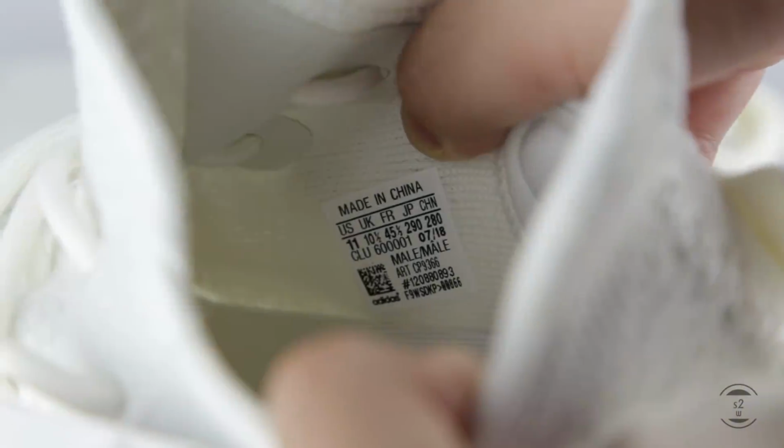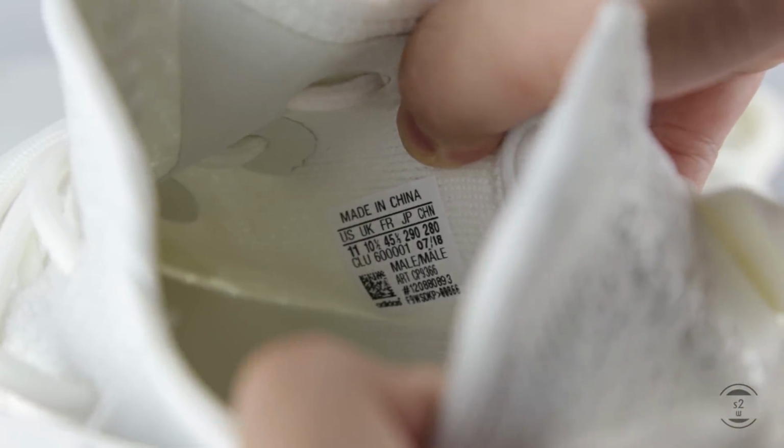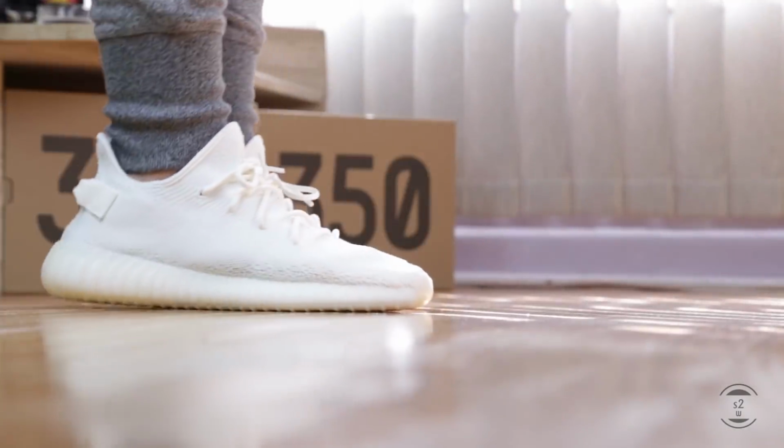Or better yet, release the next 750 V2s because the Yeezy Boost 750 needs to make a comeback soon.